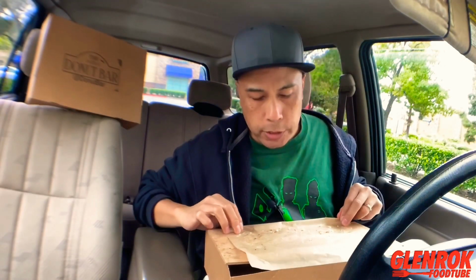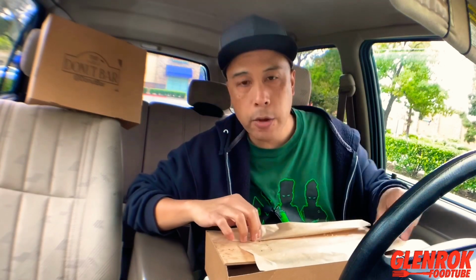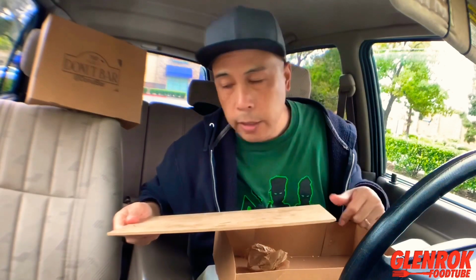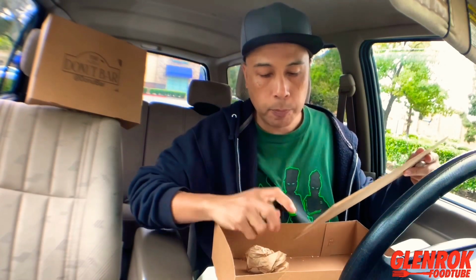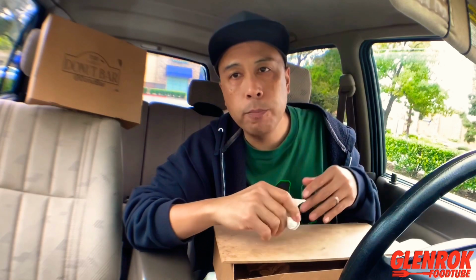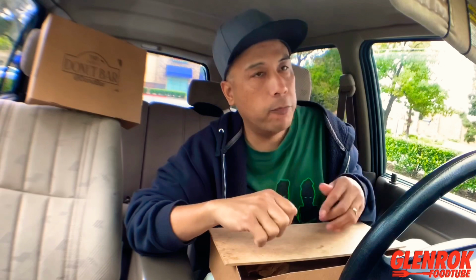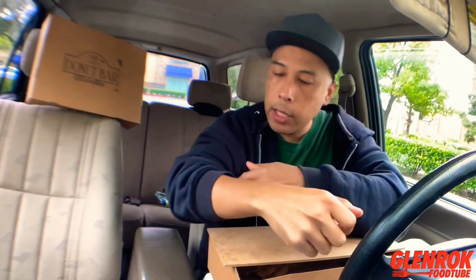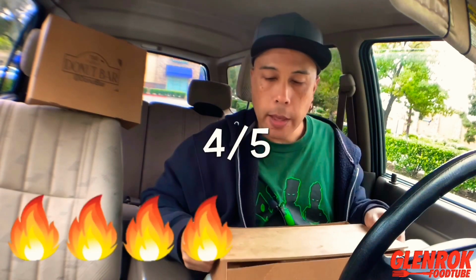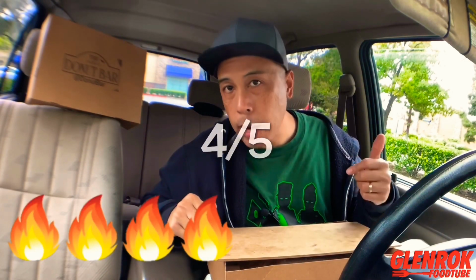All right, so guys, let me just give these donuts a quick rating. The first donut I consumed was the Boston Cream. That was a good donut. No different from any other Boston Cream donut I've had before. From a scale of 1 to 5 flames, what would I give that Boston Cream donut? I'd give it a 4. Four flames out of five, the Boston cream donut.